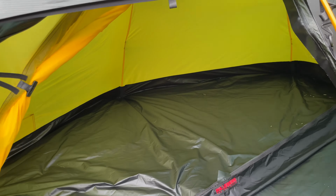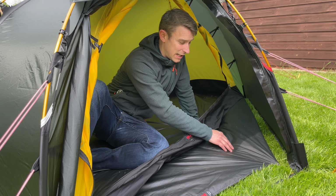Now, I actually paid extra for the official Hilleberg Soulo footprint. But what I love about this, 1, it obviously protects your tent, but 2, you can leave this fixed to the main tent. So if it's pouring with rain, if it's really, really windy, everything's attached. It just makes life so much easier in those harsh conditions. Not only does it protect your tent, but it actually stops either your cooking or your backpack or any of your belongings getting wet. It's really nice and thick.